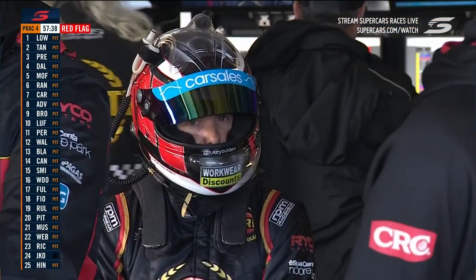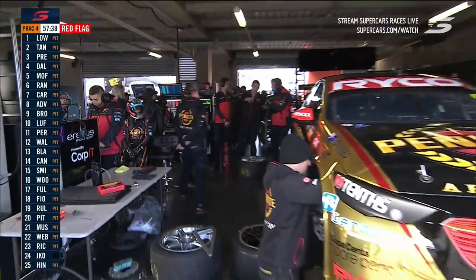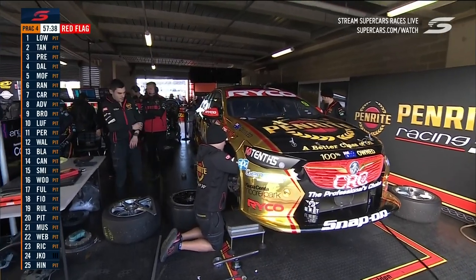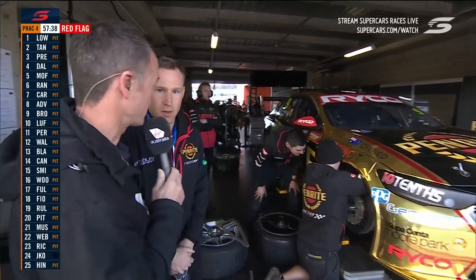Thank you. A massive amount of work gone on last night here at Penrite Racing. DR, mate, what an amazing job these boys have done. We do see it quite often up here at Bathurst, the way the teams come together and do such incredible things. This car, she was a bit of a mess yesterday, but she's looking pretty good. Alistair tells me she's pretty nice on the scales too. Yeah, mate, they've done an amazing job.